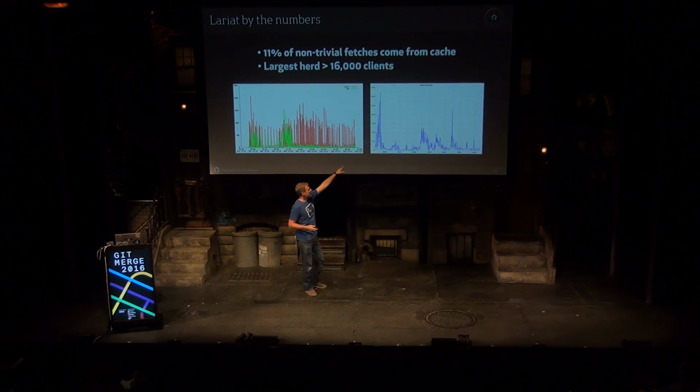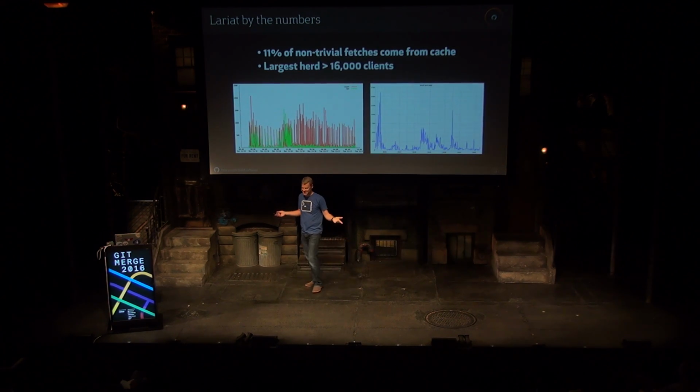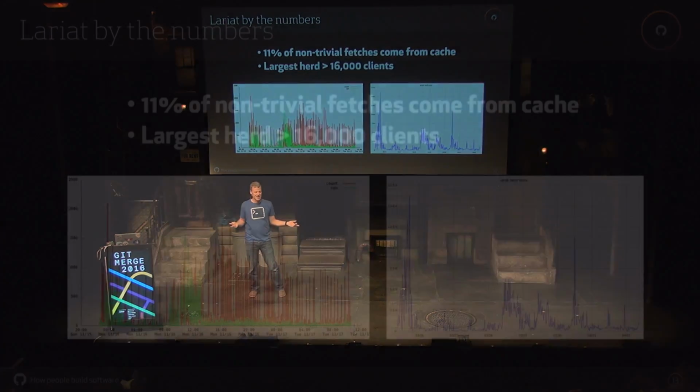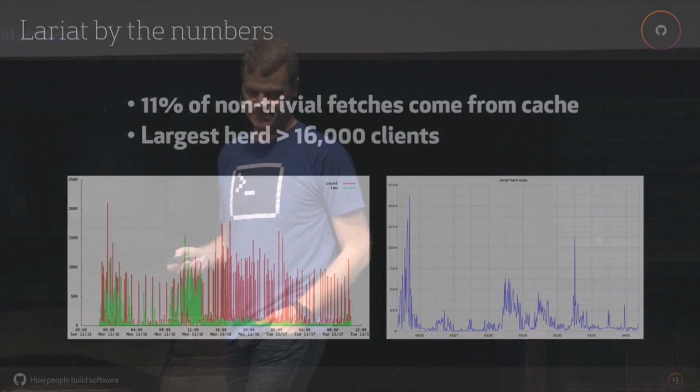On the right here, this graph is Lariat herd sizes. It's tough to read the y-axis labels, but that goes up to 16,000. Sometimes we get 16,000 identical requests all at the same time. I don't even know what repository. That's crazy. But now we're doing it for the CPU cost of 1 hit.